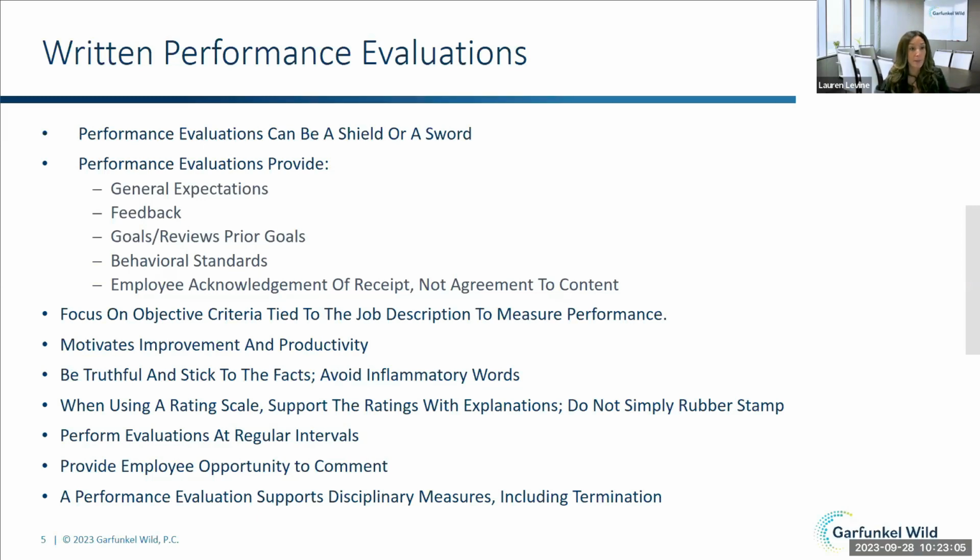You want to perform them at regular intervals. I know it's hard. Everyone's busy. We have a lot of challenges, especially in the healthcare industry, but you want to give those reviews, whether it's every year, every 6 months. You want to stick to an interval, pick it and stick to it, and make sure you're getting those reviews done at the right time. You want to provide your employee an opportunity to comment. When you ask them to sign, you also want to give them an opportunity to comment and have an open discussion about areas for improvement and what they have been doing well.